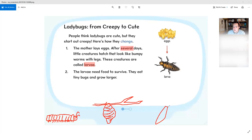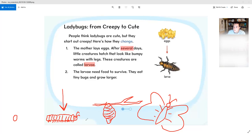Like this here. It puts itself inside of the cocoon. Down from the tree, and then eventually it comes out. It changes. It changes into what? Butterfly. Yeah, it changes itself into a butterfly.